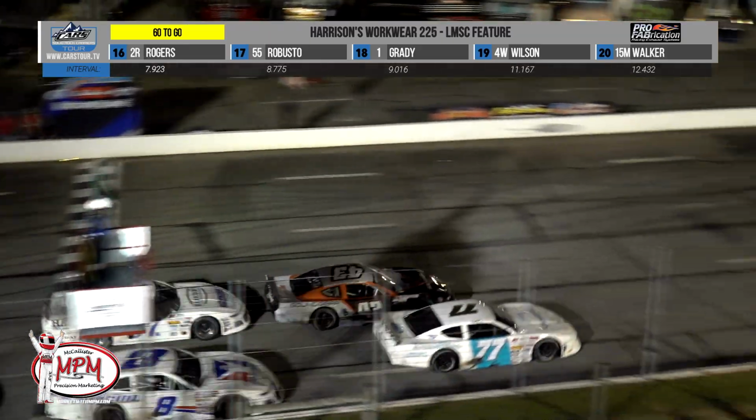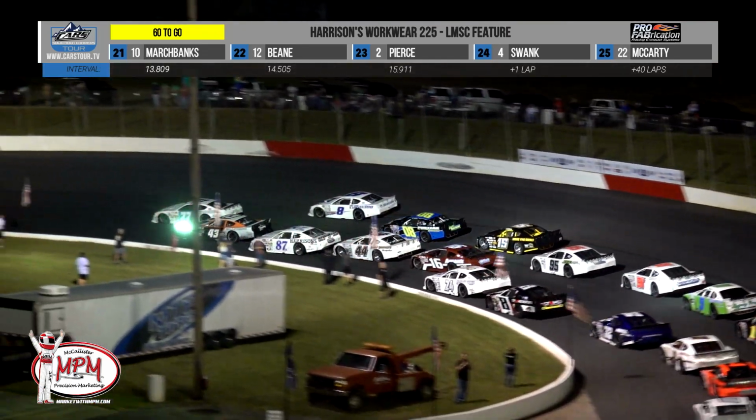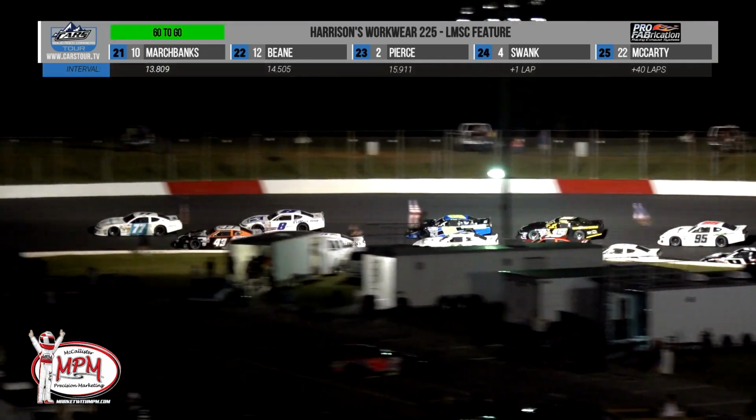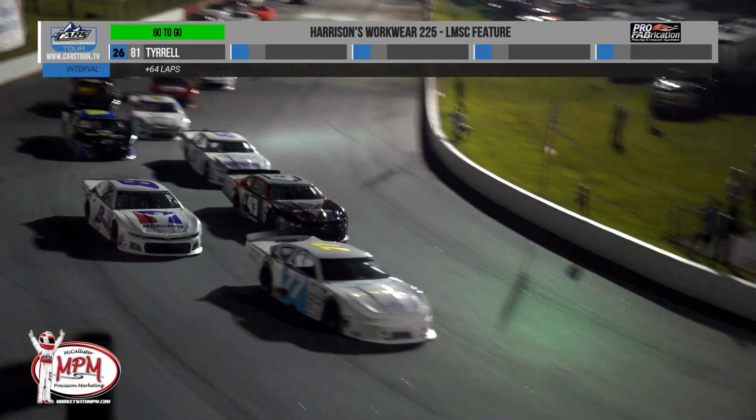Much better restart this time for Connor Hall. He'll lead the field at turn number 1, but William Sawalich is there. Look at Kvapil. Rim riding, gets the run down the backstretch. He now challenges for the runner-up spot.